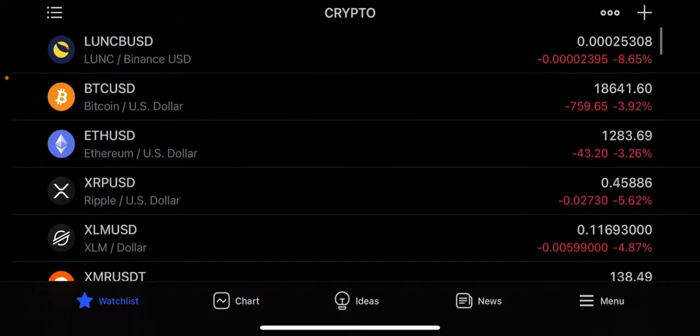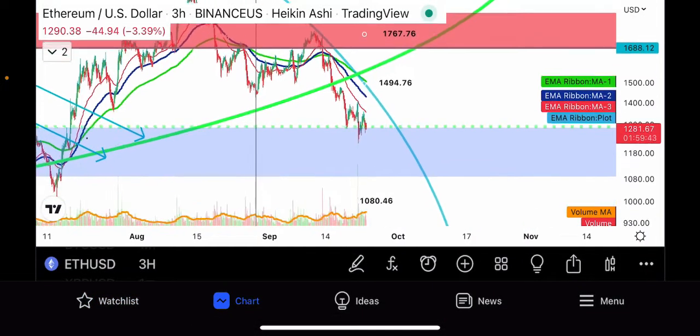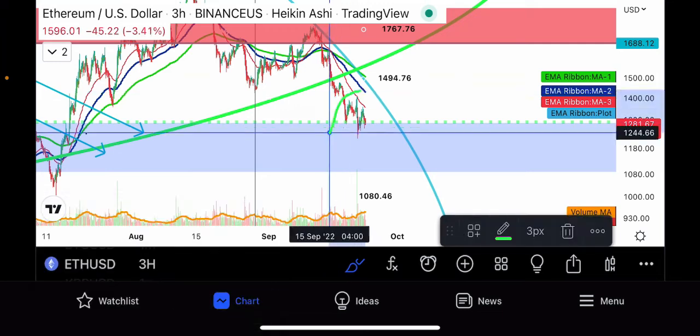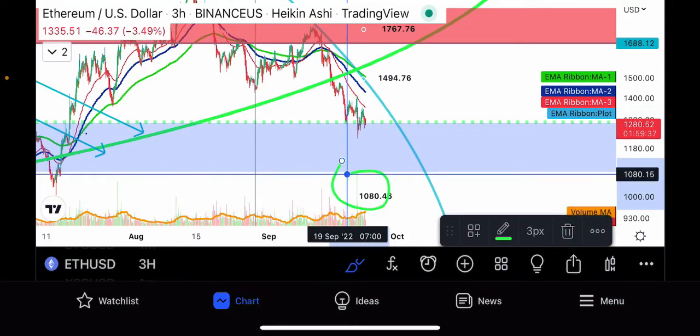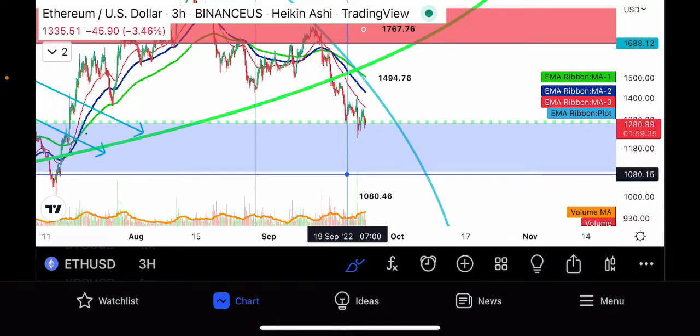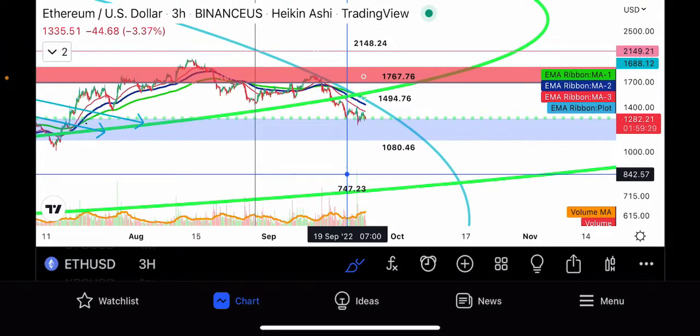If we look at the Ethereum price, you can see it is struggling to hold this blue support zone right here. And as we do know, if you break this blue support zone, you're likely to come down to the $1,080 mark, the bottom part of this blue support zone, as that would be the last major resistance or support zone before you would come all the way down there.